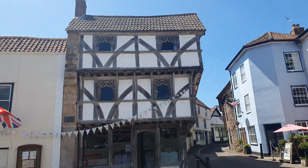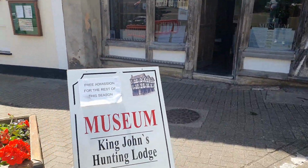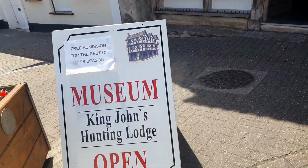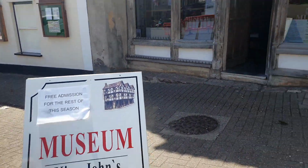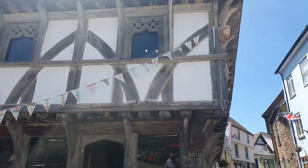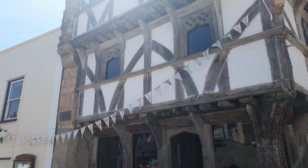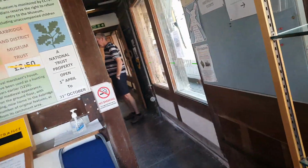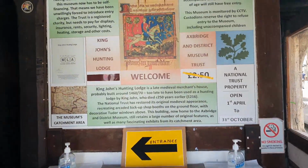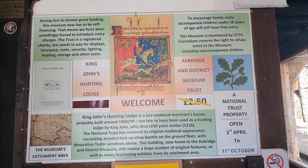Yeah, we'll try to get in now. Free admission for the rest of the season. King John's Hunting Lodge is open. Good afternoon. So before we look at the downstairs, what's this here? This is the St. John's National Trust.